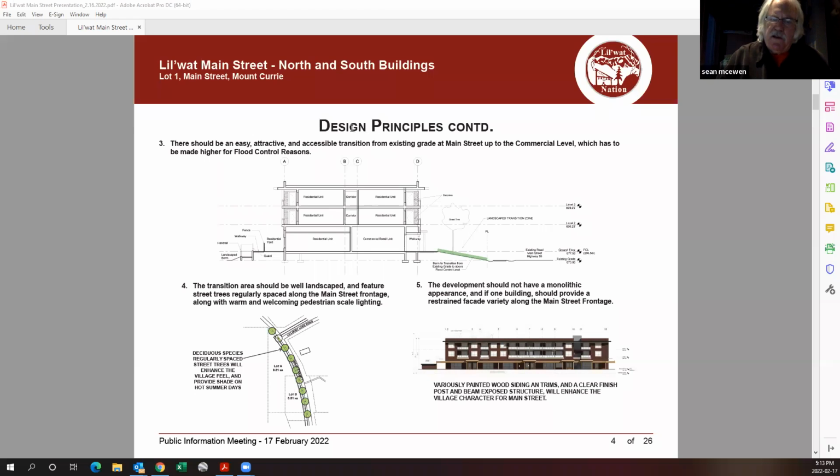The transition area that we're talking about with this berm should be well landscaped and feature street trees regularly spaced along Main Street, so that we have a very welcoming village character and welcoming pedestrian scale along the frontage of the project. We also want to make sure that we don't have a monolithic appearance with one extremely long building. We want to provide a restrained character that's low in height and not overwhelming on the street. So we have a restrained type of development that can provide a lot of variety in the elevation along the Main Street frontage. Next slide, please.